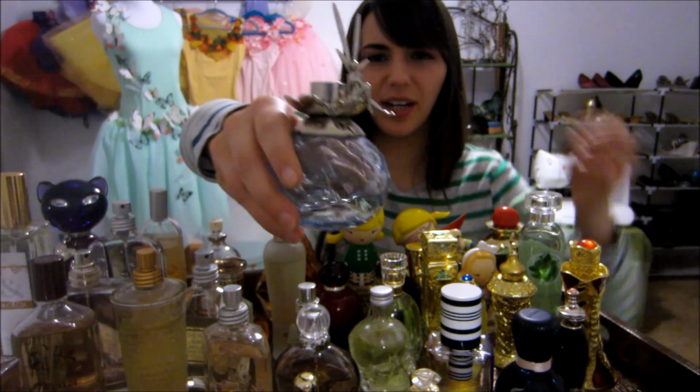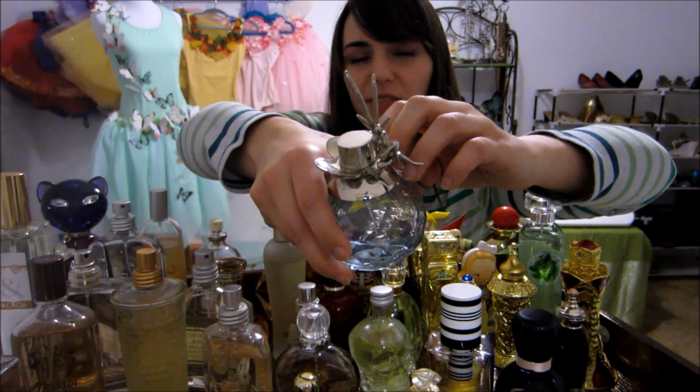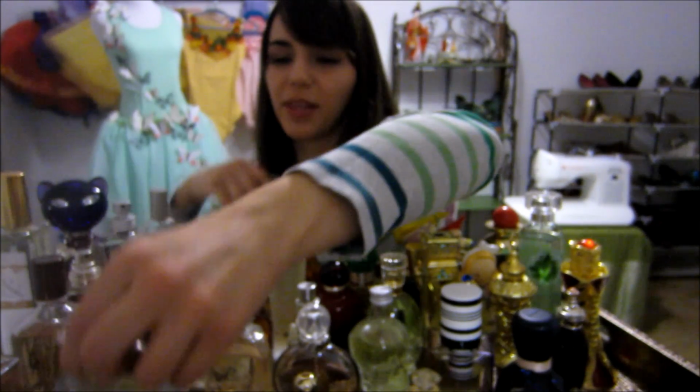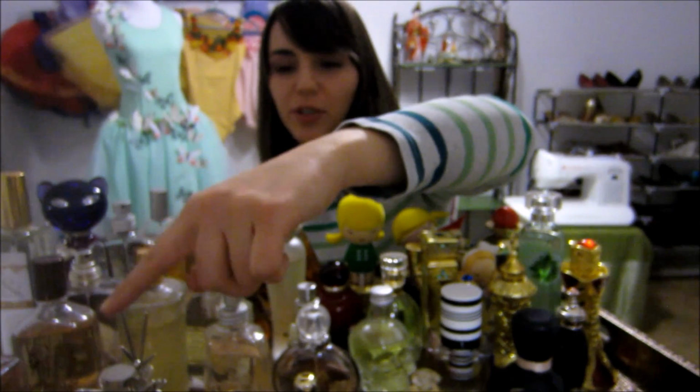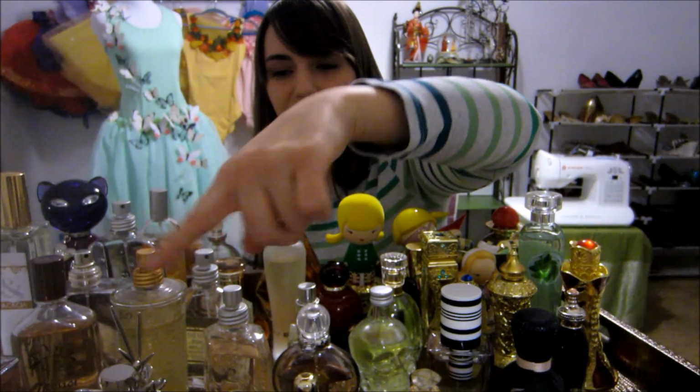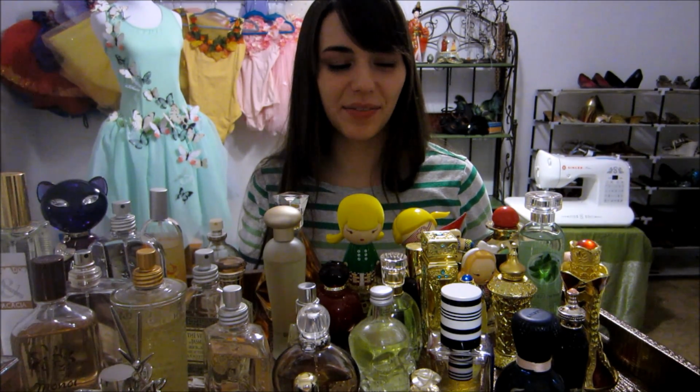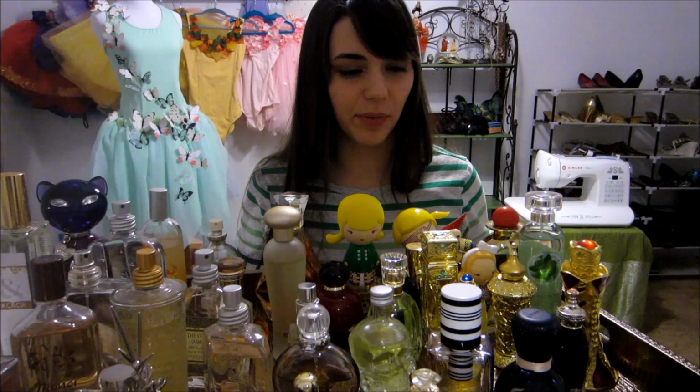It's like sharp and fizzy, and there's a lot going on with it, and it makes me feel almost dizzy when I smell it. So I'm gonna keep this and always have this beautiful little bottle and little fairy. But I'm not going to wear it. I'm definitely not purchasing a full bottle.